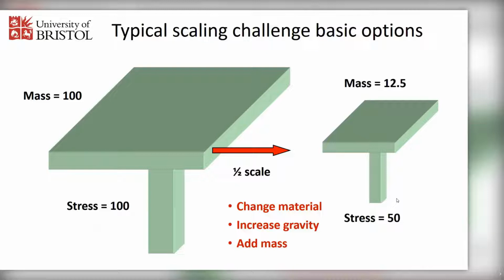One of the things we can do is change the material that we're looking at. So if, for the sake of argument, we had concrete on the left that was fairly near its ultimate strength with a stress of 50, we could try and find another material that was similar to concrete, but was again very close to failure at a stress of 50. So that sort of thing is possible.